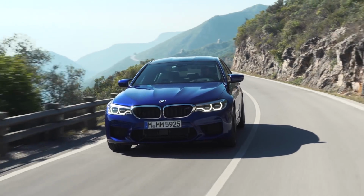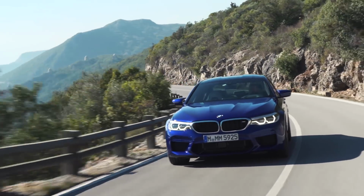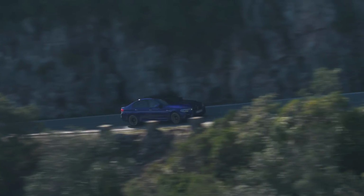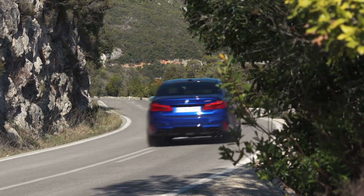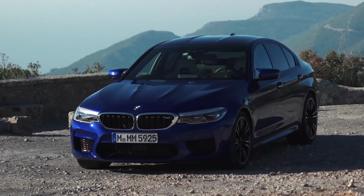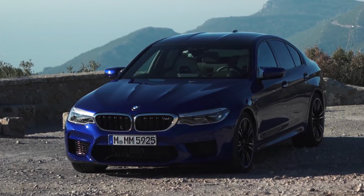This then is the new 6th generation BMW M5. It has a 600 horsepower, 4.4 litre twin turbocharged V8, and to put that onto the road it has 4-wheel drive. On the outside, subtle isn't it? It looks a bit like any other 5 Series.